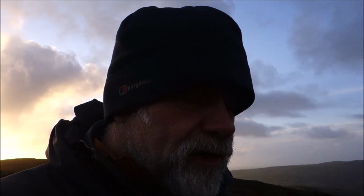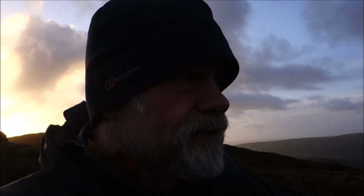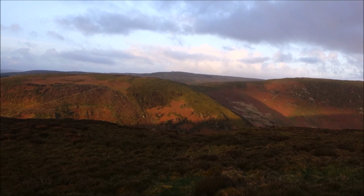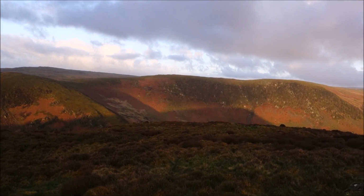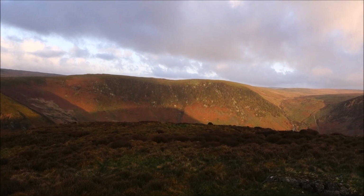So all you've got are the skylarks, meadow pipits. I think I heard a curlew yesterday, I'm not too sure. But the sunrise is casting a beautiful light upon the slopes here. Yeah, check that light out. Beautiful. Lovely and fresh this morning. My hands are very cold.